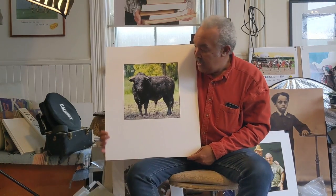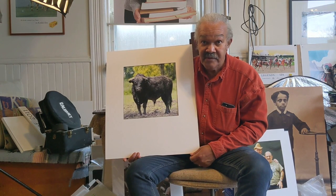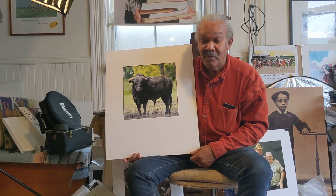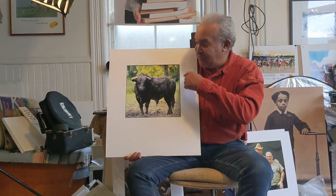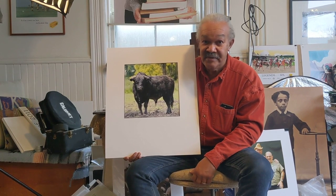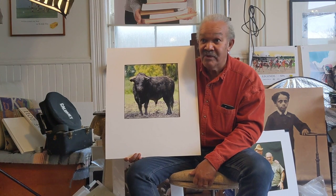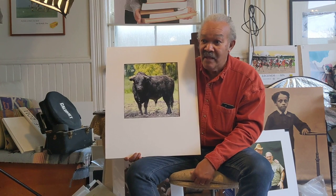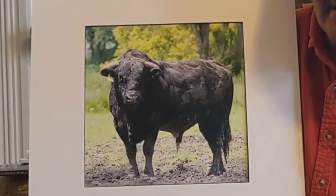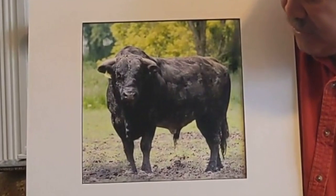I have to tell you, I stole this photograph from a painting by a local artist, Leslie Peck. She had a painting of a bull that was really nice, but what really made the painting was she cropped it really tight. And I did that here too, just to show how massive this creature is and how he's literally about to pop out of the frame. I thought it was done really effectively in her painting, and I know this place where there are a lot of bulls. So I said, I was going to do that on my next bull photograph, and I thought it transferred really well.